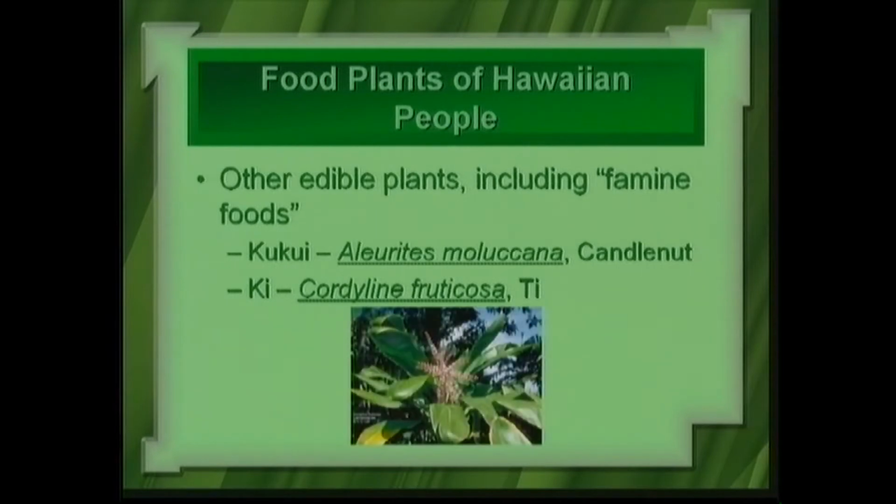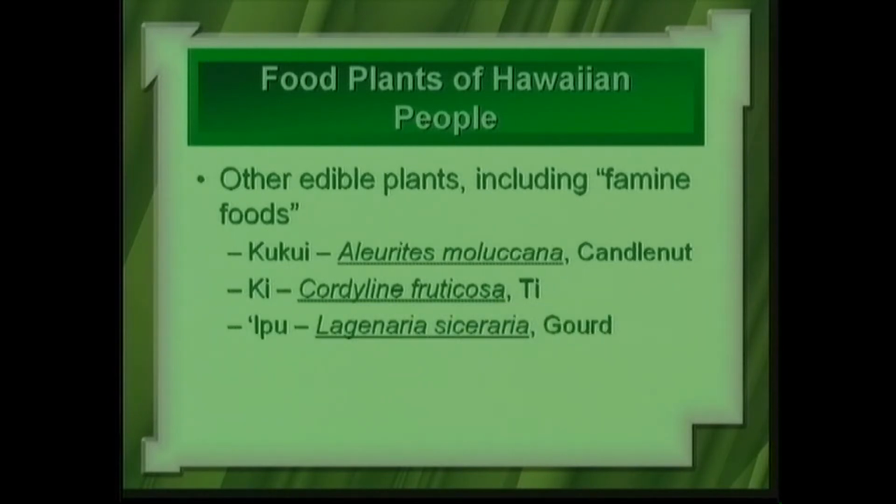The ki, Cordyline fruticosa, you might not think of the ti plant as being a source of food, but you could actually bake the root in an oven. It's very sweet. It's almost like molasses candy. Dr. Abbott says that, Dr. Isabella Abbott. Okay.